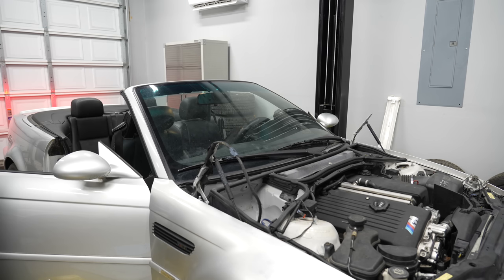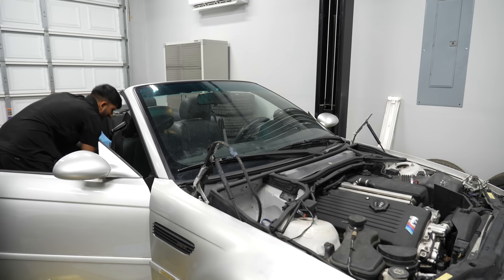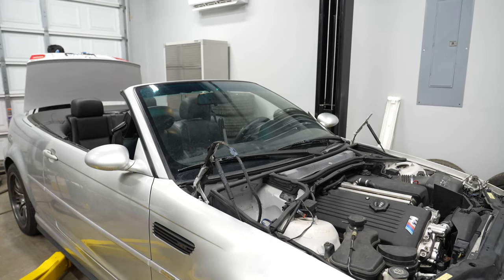It poured out the ground. Poured out on the ground. What? The gas. Really? Yeah. Don't tell me we messed with the gas tank. I know. When we were trying to figure out for my car. I think so. I see a bunch of gas on the ground.